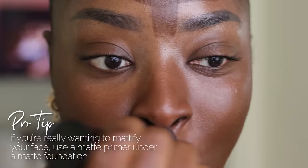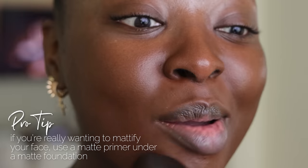I'm still sticking with this Say brush because it's really good. I like how it is a tightly packed kabuki, so it allows you to get full coverage because it's just tightly packed. It's dense. And that's how these dense brushes work. Ooh, I did not prime my face. I wanna see how this is gonna do on the skin by itself. But of course, when you really wanna intensify the mattification of your foundation product, make sure that you prime your face with a matte primer.